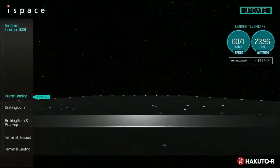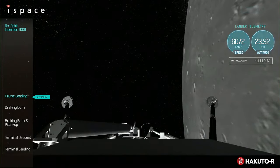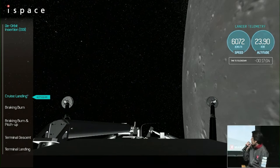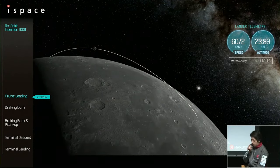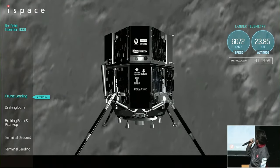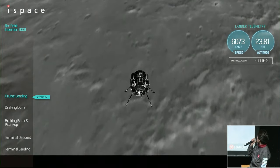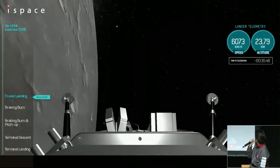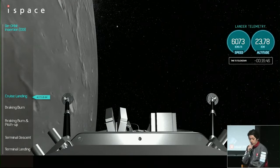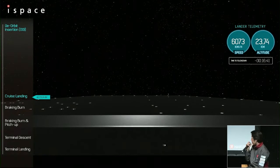Yes, I believe the lander is still in phase two, the cruise phase. As I said, this phase takes about 40 to 50 minutes. So I hope that in about 10 minutes or so, the braking burn starts. But at the moment, the lander is still in the cruise phase, flying at a speed of 6,000 kilometers per hour. And you can see the altitude is now getting closer to 25 kilometers from the surface.